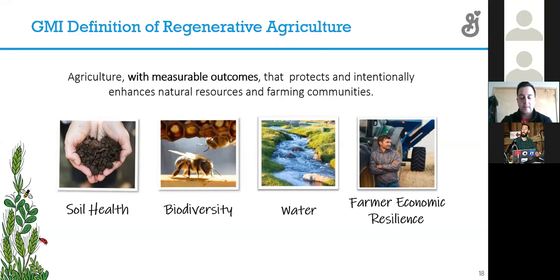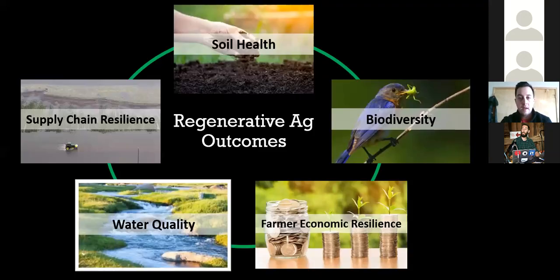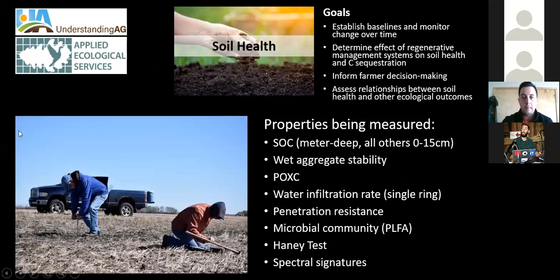I'm still trying to think about what a water quality protocol looks like in these regions. So if you have ideas, that'd be great to know if other people are doing this. But I'm mostly going to talk about our soil health, biodiversity, and farmer economics protocols. So here are the outcomes again. Also, supply chain resilience is something of interest.